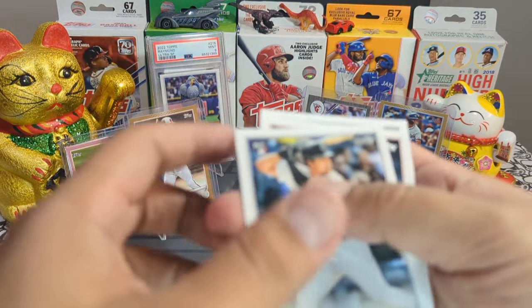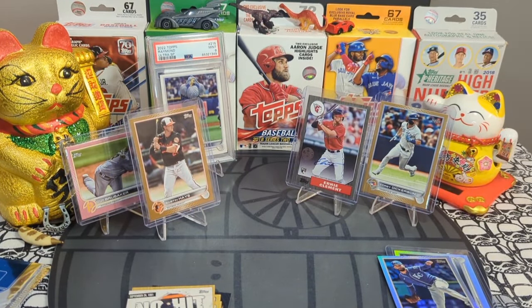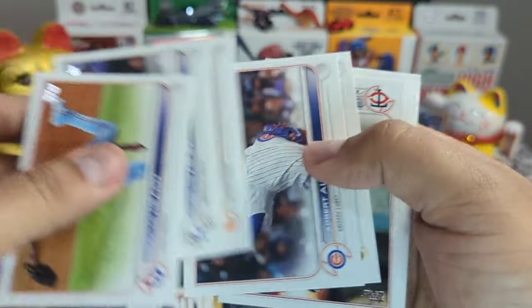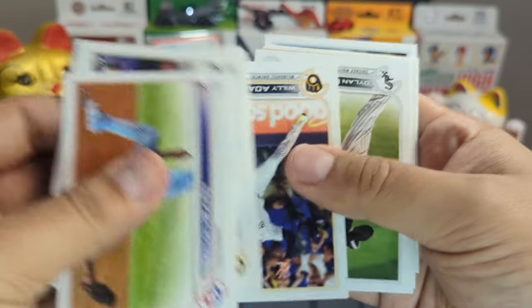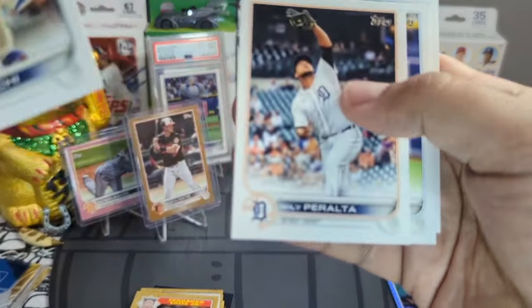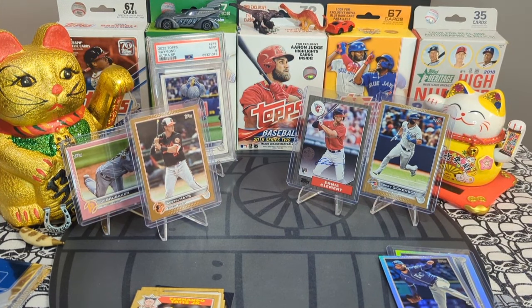Oh, baby. Come on. Give it to me. I'm very happy with the auto. I'll take an auto all day long. This is the way we start a New Year's, baby. Let's check it out. Francisco, Fernando Tatis Jr. said Francisco. How funny. All right. Let me put these base cards away.